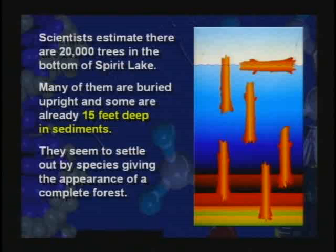And it was interesting, they began to sink to the bottom by species. The Douglas fir would all sink at the same time, within the same year, because they're similar density. Then the spruce would sink at a different time. And so they're buried at the bottom of Spirit Lake.